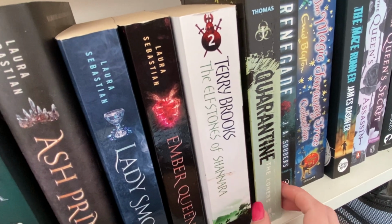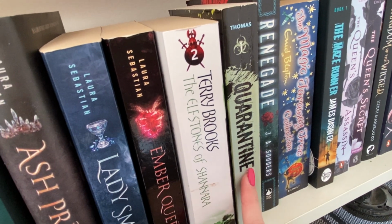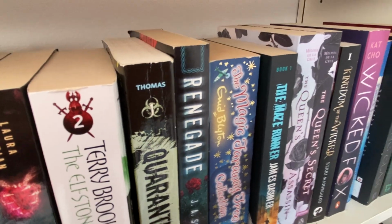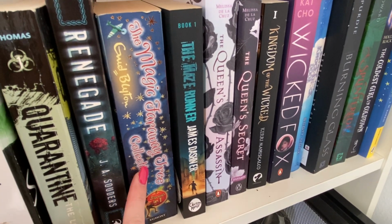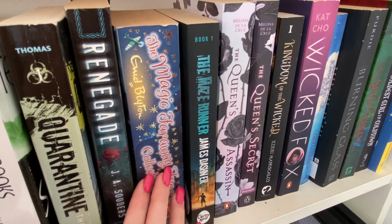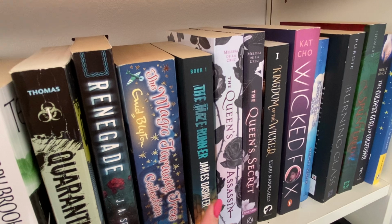Quarantine by Lex Thomas. I have not reread this, mainly because I'm worried that it's going to bring back lots of memories of when we all had to quarantine for COVID. Whoops, I've got Renegade by J.A. Saunders. I've read this once and I really loved it. Magic Faraway Tree, I've kind of just kept a hold of this. I've never read it, but I just feel it's like a staple that you have to have on your shelf, so I've just got that one.